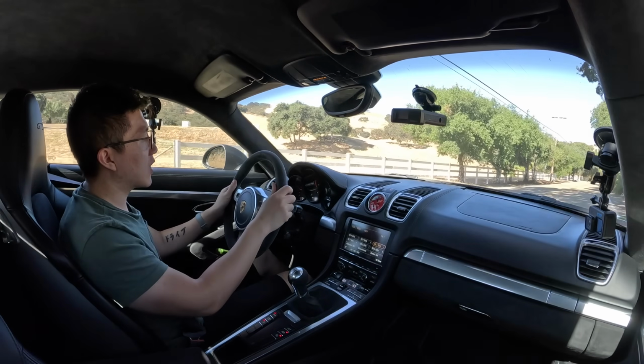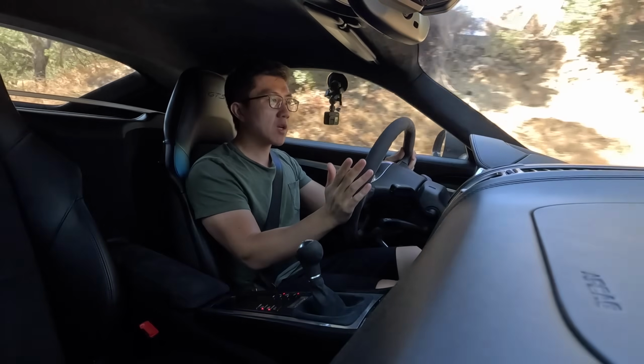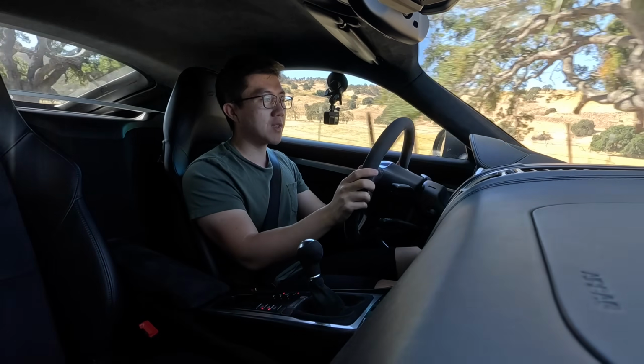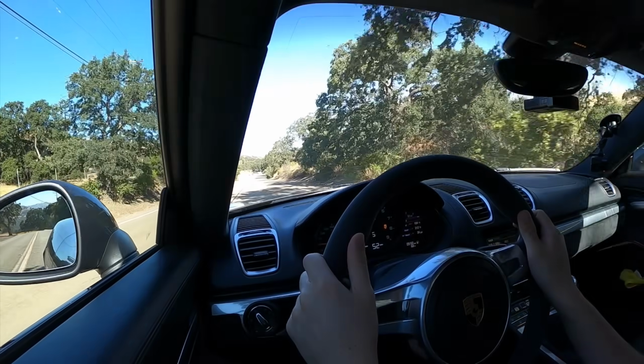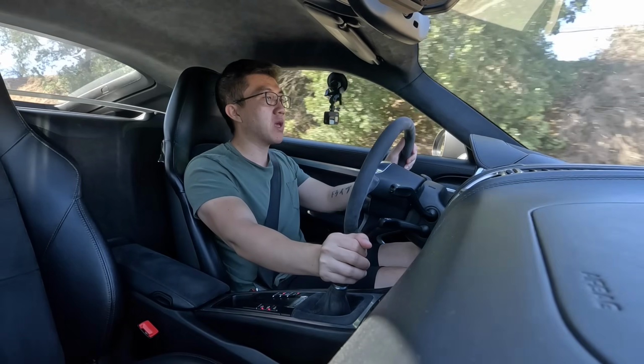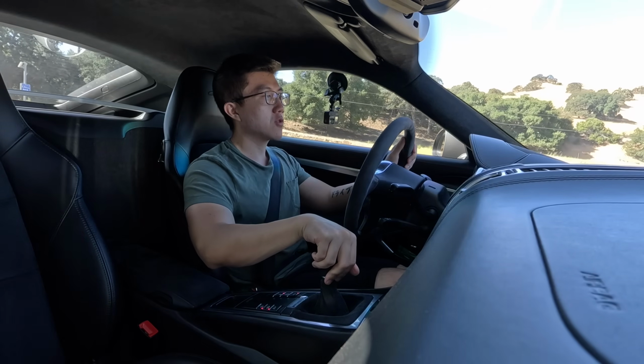And it's funny because that GT4 we're about to drive has the same gearing as this, but maybe with the extra 50 horsepower, it can make better use of this long gearing. Let's find out. As an everyday drivable Porsche Cayman though, this thing's pretty fantastic. Very few complaints. It's not supposed to be a hardcore track special.